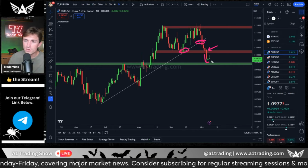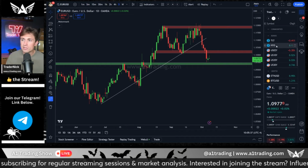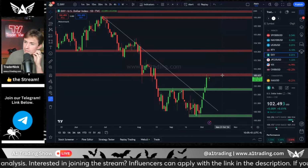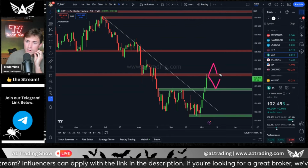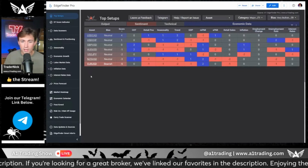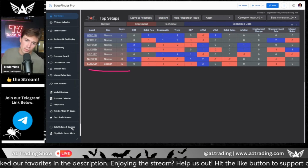To me, it looks like it could continue to trend lower, especially with that dollar index. I mean, keep an eye on the dollar index. If we can break through, what is it, the 103 level, 102 level, like this 102.6 level, if we can break through that or retest support here, I do like the dollar on the long side, as long as some setups form on the Edge Finder. Okay, so we've got euro dollar as a bearish setup. If you get a bounce today, I'm probably going to short the euro.